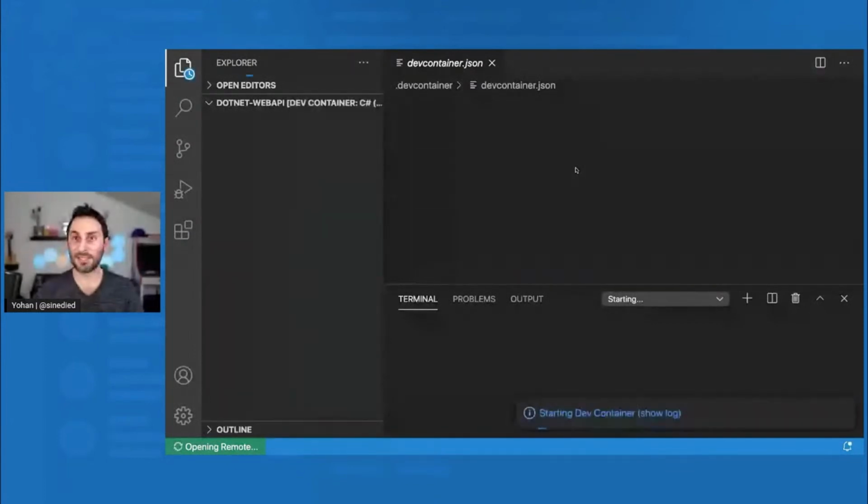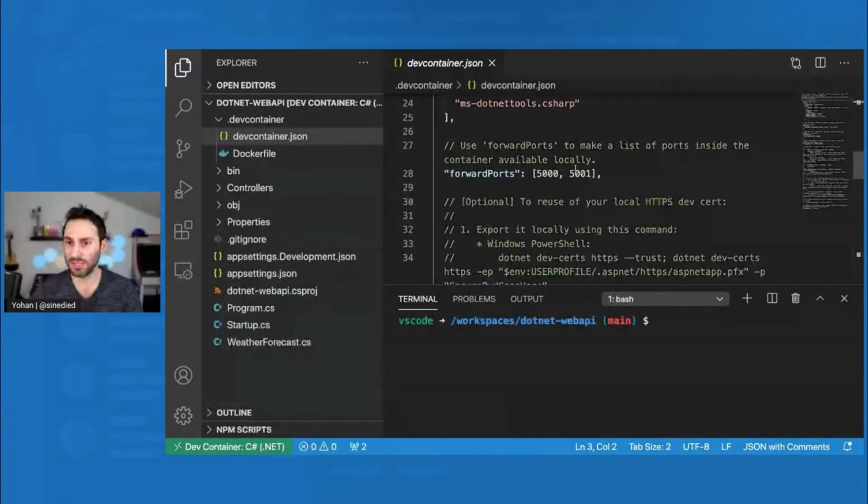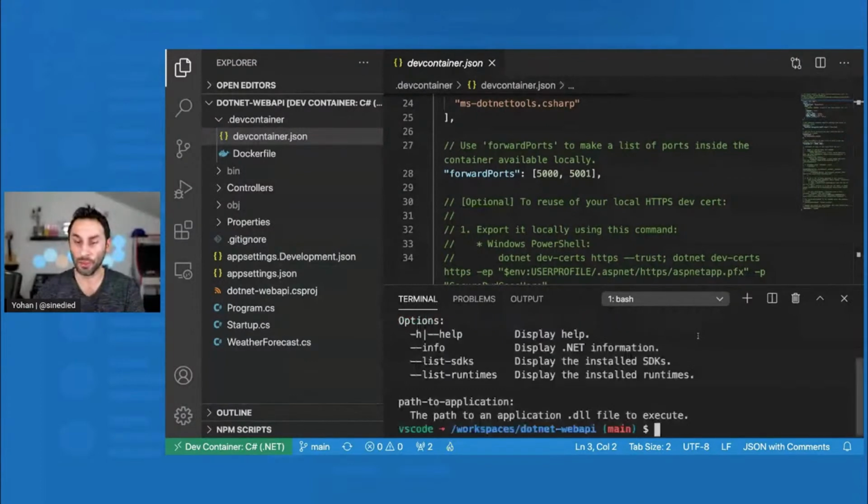But this time, instead of being able to work in my local environment set up on my machine, you can see already that I have a different shell here. Previously, I was using Z shell. That's the shell I have installed on my local machine. But now it's bash. And for example, if I try the .NET command again, you can see that this time it's working.